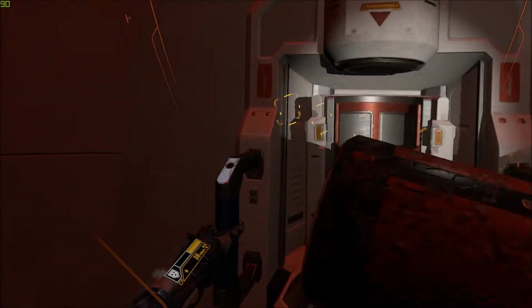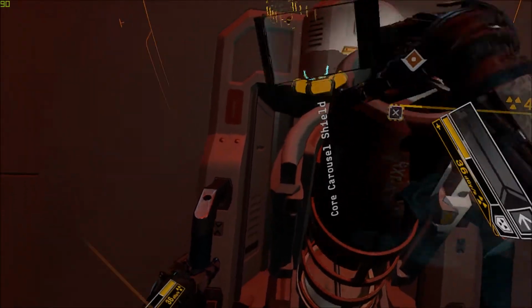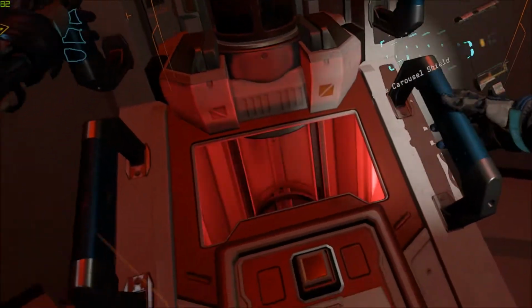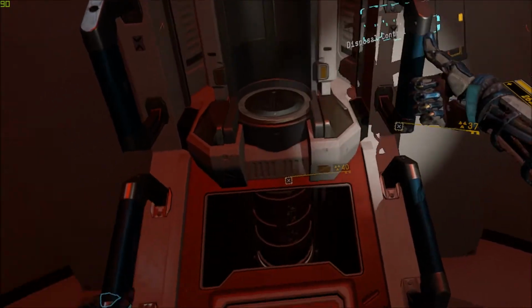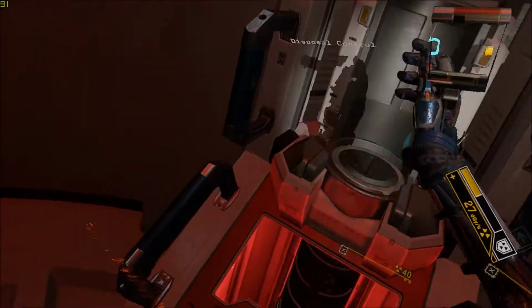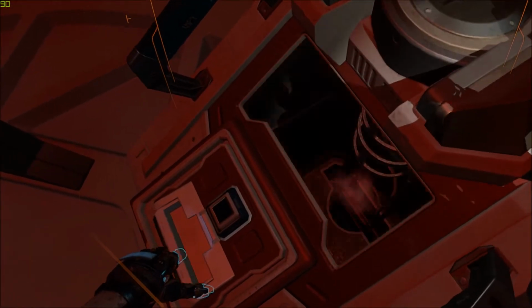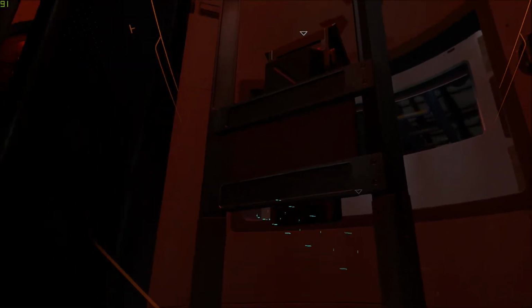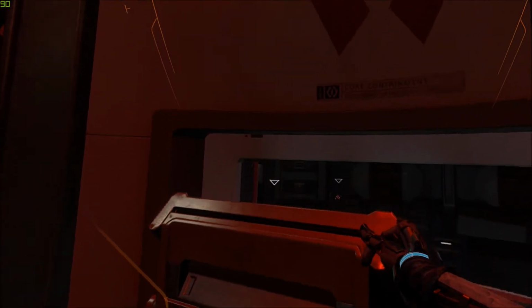Emergency disposal conduit online. Shields at 50%. Fusion core marked for disposal. Stand by. Awaiting manual confirmation. Radioactive material jettisoned. Radiation levels returning to normal. Thank God for that. Looks like we live to fight another day.